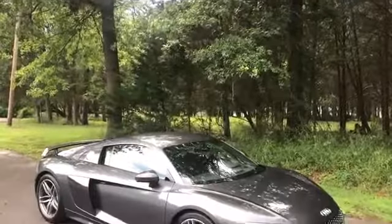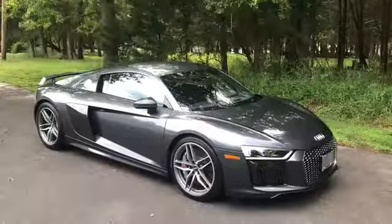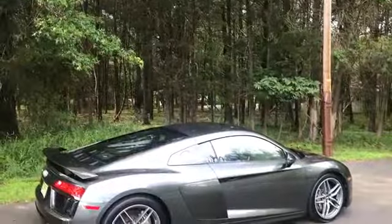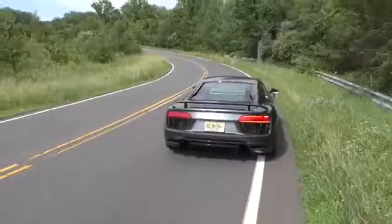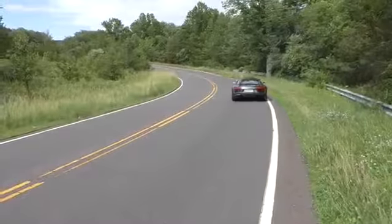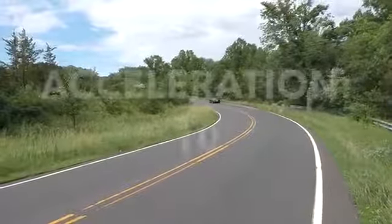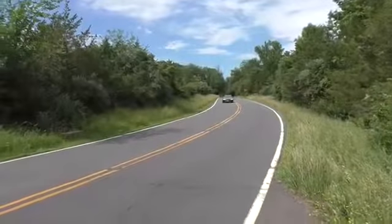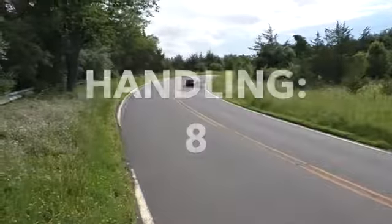Starting with the weekend categories and styling, the R8 V10 Plus is an attractive car, certainly in the upper echelons, but not one of the all-time greats. It gets an 8 out of 10. In terms of acceleration, the R8 V10 Plus does 0 to 60 in 2.8 seconds, and it's probably the fastest car I've ever driven. It earns a 10 out of 10. Handling is great, excellent, sharp, nearly at the very top, but not quite there. It gets an 8 out of 10.